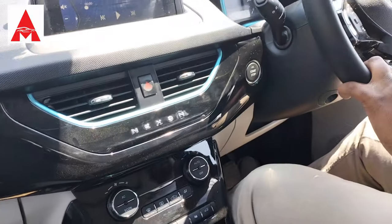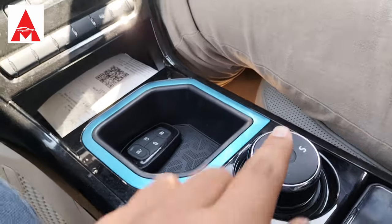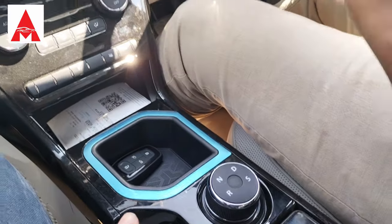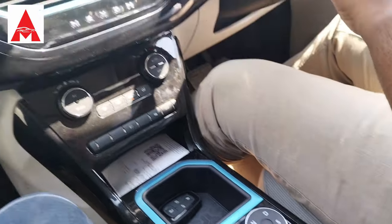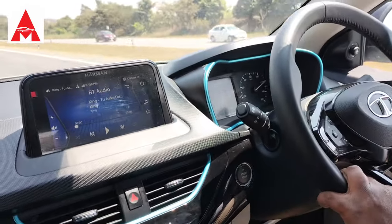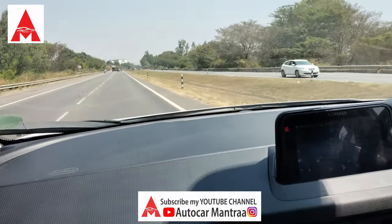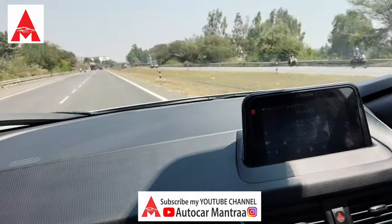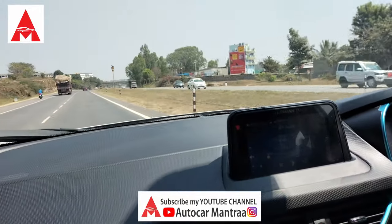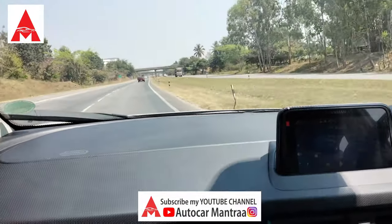Okay, so now let us talk about the drive modes. If you want an economic ride, you can choose the drive mode. If you want more power and more thrust, you can switch to the sports mode. As you can see, we have switched to the sports mode. You can see the thrust of sports mode. This car becomes a proper beast, and it's like ready to fly.